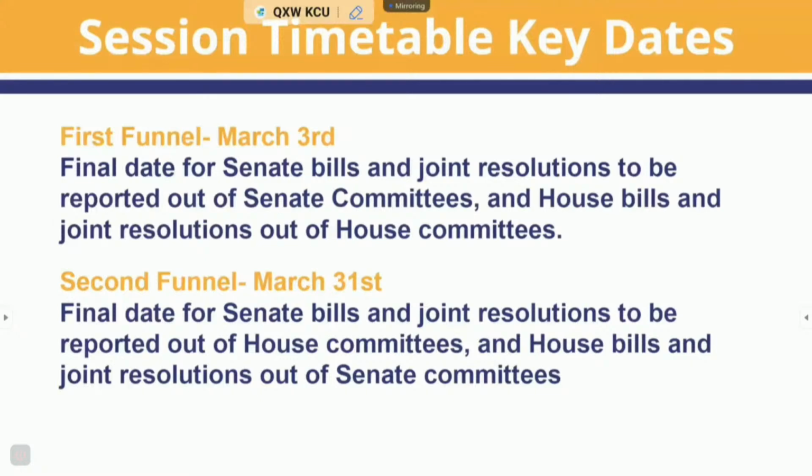And then on the second funnel, which is the last day of March, similarly any committee bills, any bills in the Senate need to be passed over to the House to be considered. If they don't pass from one house to another, they die. So that's kind of what we're looking at. It's going to be fast-paced over the next month, 6 weeks, to that second funnel.